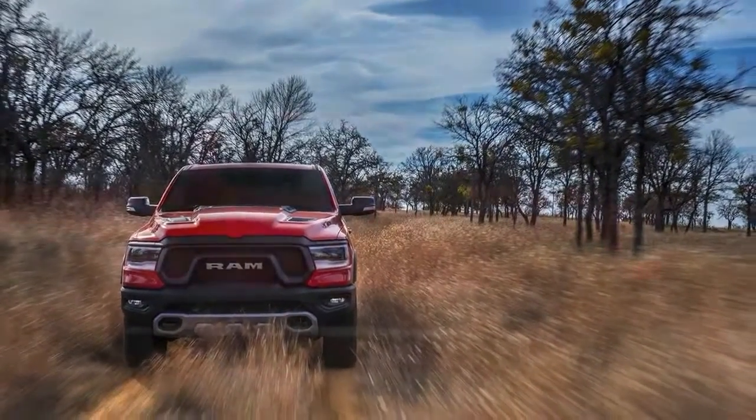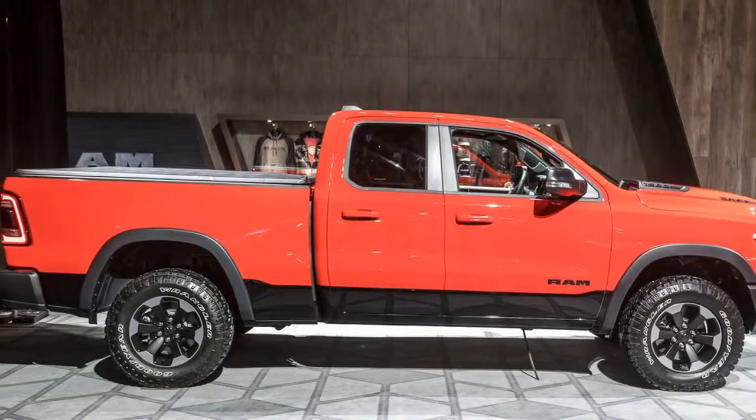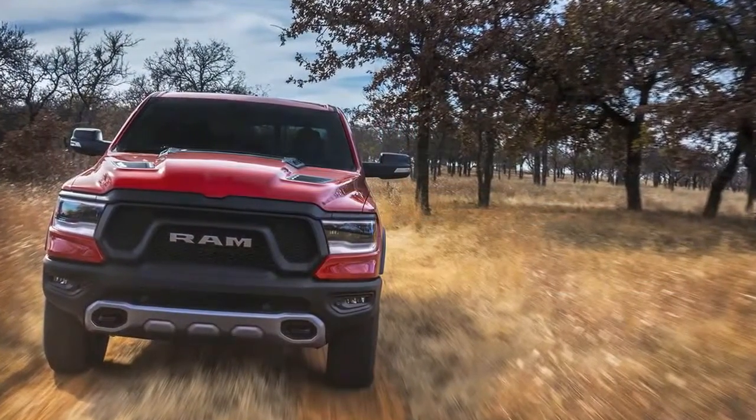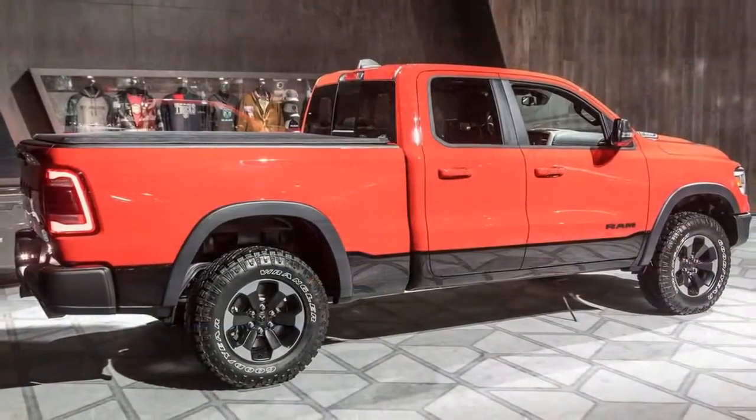As in the outgoing model, the 2019 Ram 1500 is powered by a 305 hp 3.6-liter V6, called Pentastar, or a 395 hp 5.7-liter V8, Hemi. Both engines mate to an 8-speed automatic transmission.